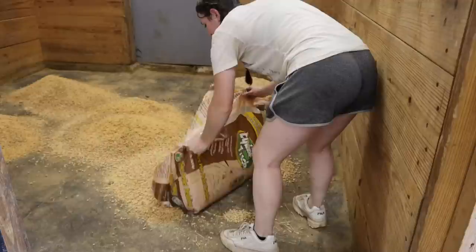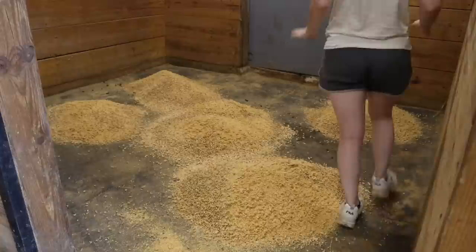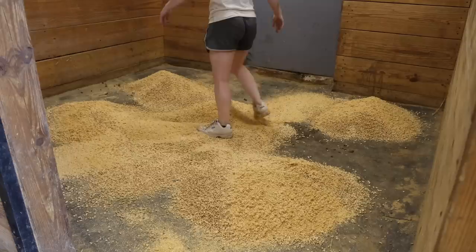My camera's overheating, so we're running. Boom. And now I'm just gonna kind of kick it around and spread it out like that. Oh, that was a bad idea.